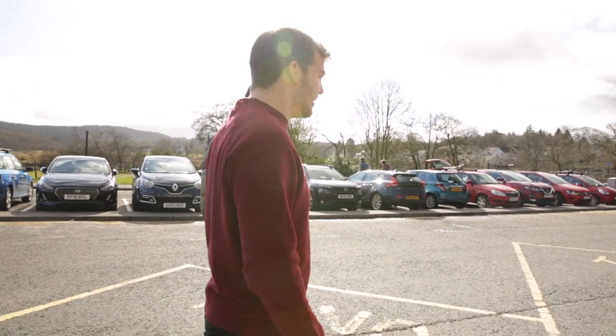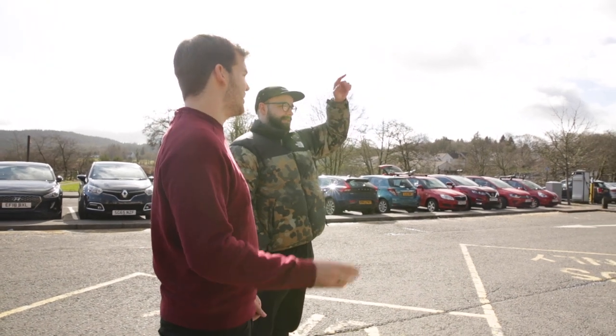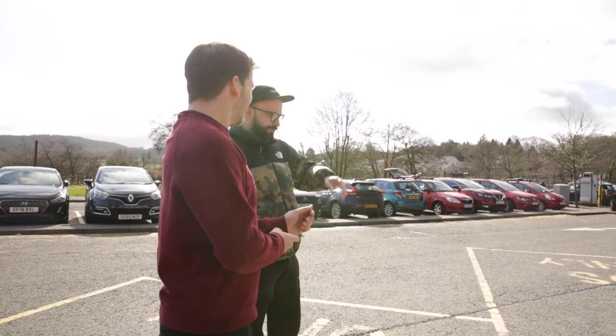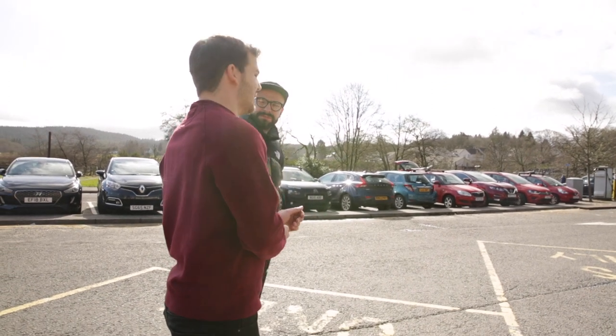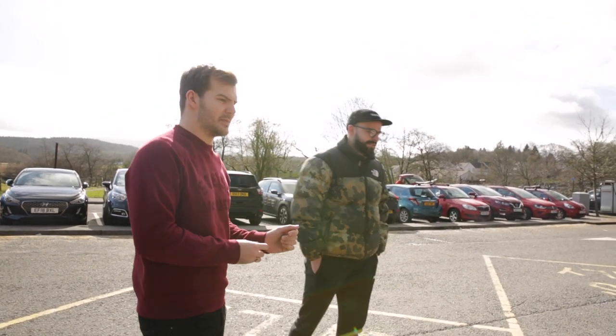Where do you think we'd be best going? Up the Duke's Pass. There's a wee bit at the Forest Drive. There's a car park, but it's all gravel and it's quite open. That'd be cool. That's where I got the photo shoot done for the magazine. It was really quiet. Yeah, that's a good spot there.